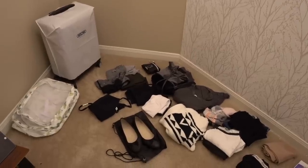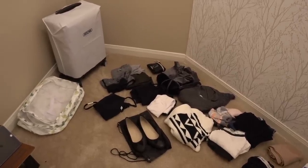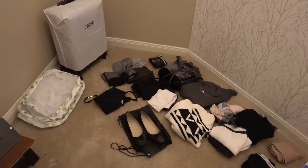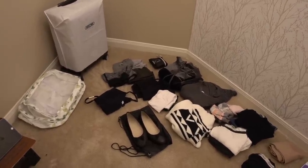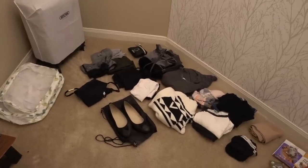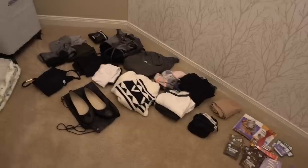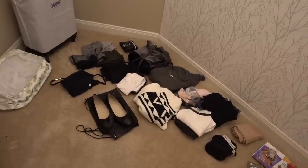Alright, so I'm getting ready to go on a trip. It is the night before, and I thought I would show you guys how I'm going to pack for this trip. Anytime I go on a trip, I get lots of questions. Can I show what I take with me, how I pack, etc. My little skincare that I take. So I'm going to do that.